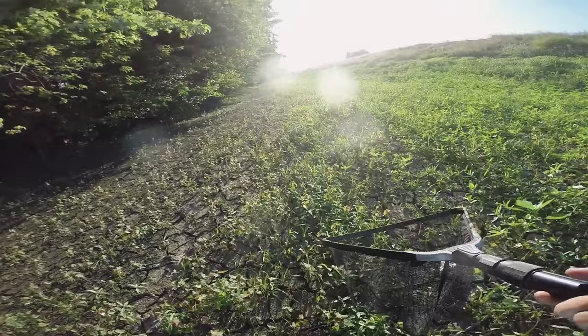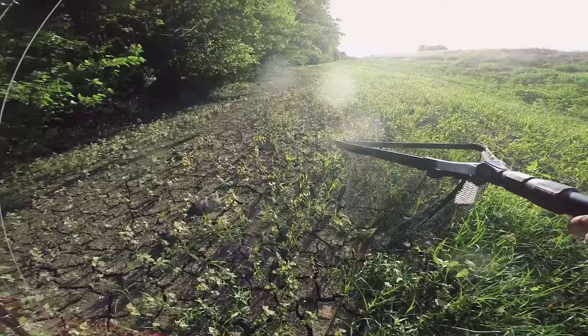Unfortunately, I am almost out of bait. So I think I may run back to that little culvert pipe, catch some more minnows, get back here because I'm feeling pretty good about this spot now. Okay guys, let's go get some more bait. It is about 200 yards from where I'm fishing to that culvert pipe. So I'm gonna hustle there, get some bait, come back here and hopefully catch some more catfish before it gets too dark.